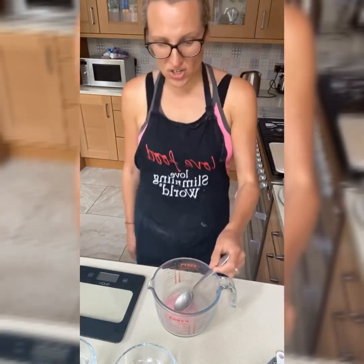So if you're just tuning in, we're making low syn trifle and we're making balsamic beef in the slow cooker so that, I'm choking on the powder. So dinner will be ready tonight, ready to dish up, easy peasy.